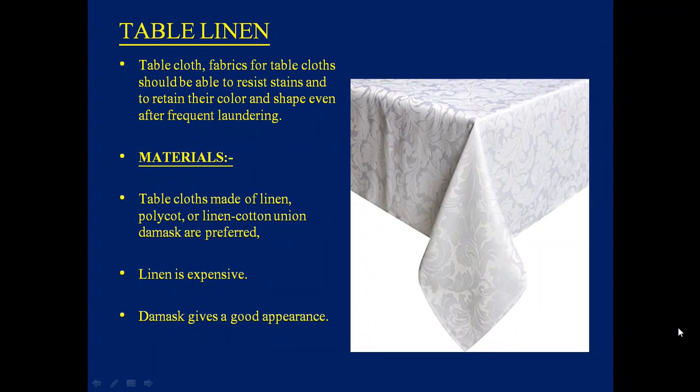Then table linen, yes, it is also very important for your hotel. Fabrics for tablecloth should be able to resist stains and to retain their color and shape even after frequent laundering. So whenever you wash your tablecloth and there are any kind of stains on it, they should be easily removed. So such kind of fabric you have to buy from the market, and the material should be polycot or a linen or a linen cotton or union damask, which are preferred mostly. Linen is extremely expensive to maintain also, and the damask gives a good appearance. So damask is also one of the alternatives to go for table linen.